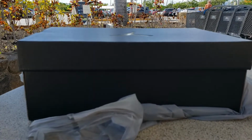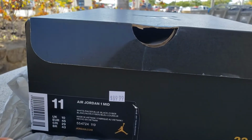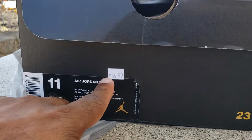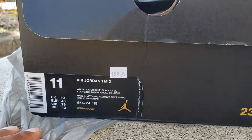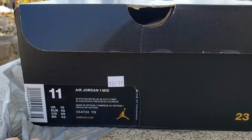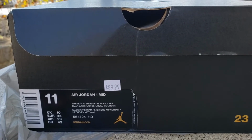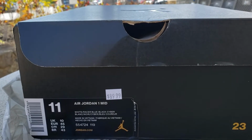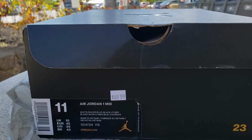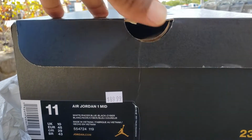This is probably going to be one of these hated or loved shoes. As you can see, it's an Air Jordan 1 Mid. Suggested retail price $110, but if they haven't even changed, it's $89.99. Official colorway: white, racer blue, black, cyber. Size 11. It's weird. I got flat feet, I guess. I don't know what you guys talk about with ones, but to me, ones are just not comfortable. It's like a unicorn for me, or like a diamond in the rough. Very few ones are comfortable with me. I normally can do 9.5, 10, 10.5. This one, 11, was A-okay with me.